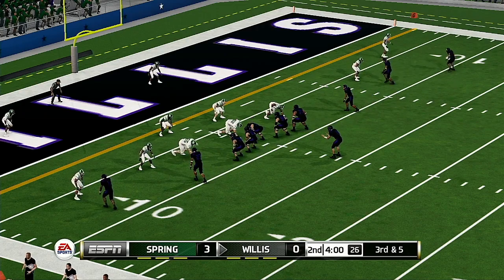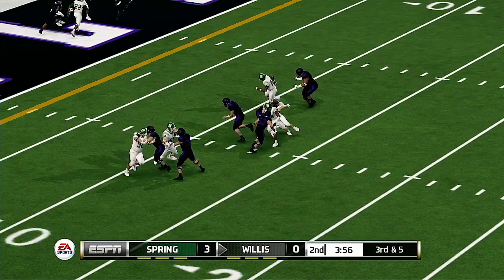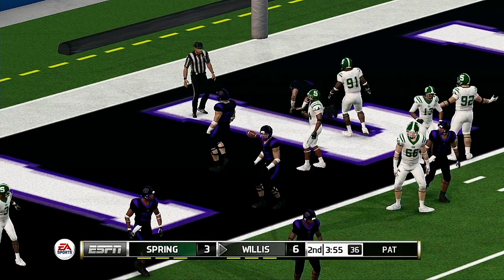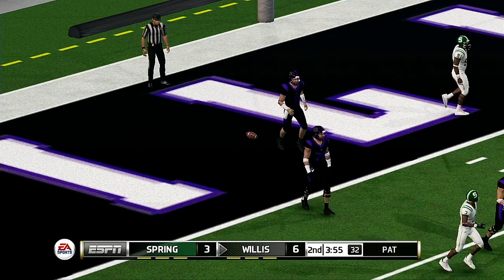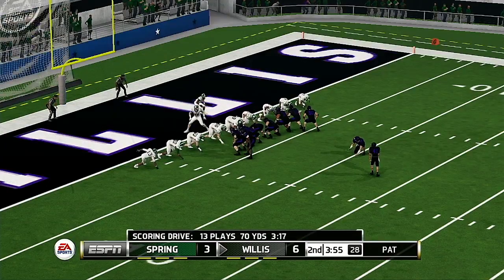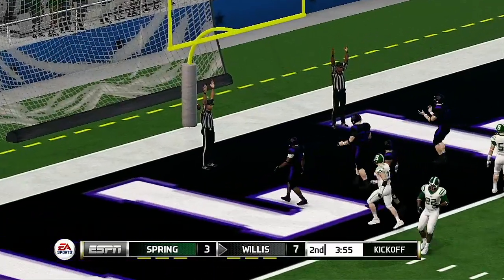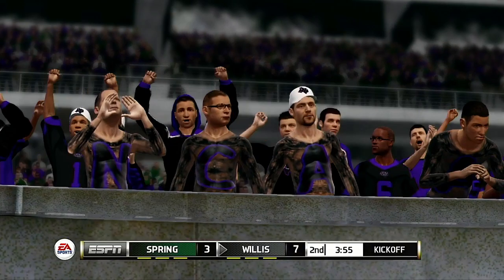They come out in a 5-wide set. He's on the run. Decides to take it himself, and he's got it. Touchdown. Converts the extra point. So a 13-play, 75-yard drive, and it's good for 7 points.